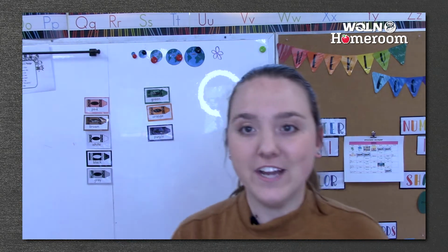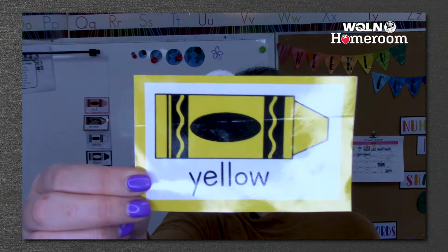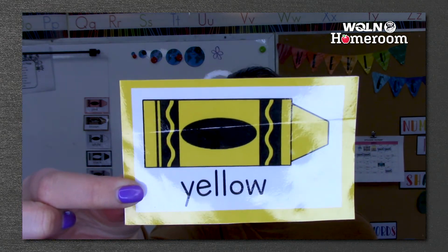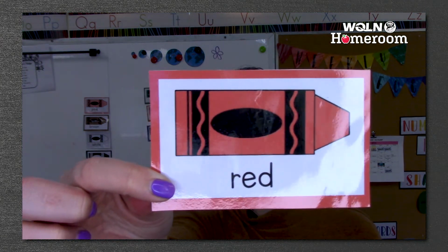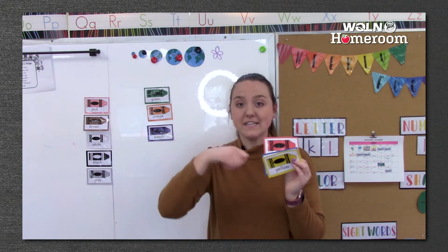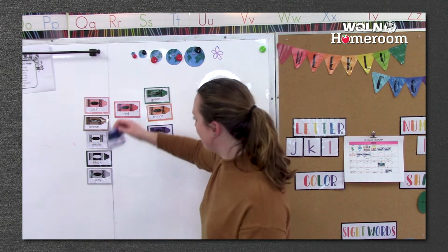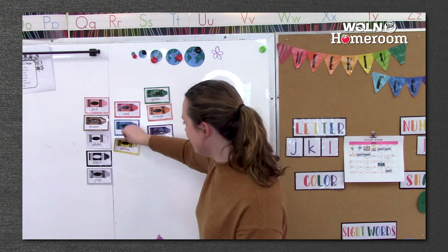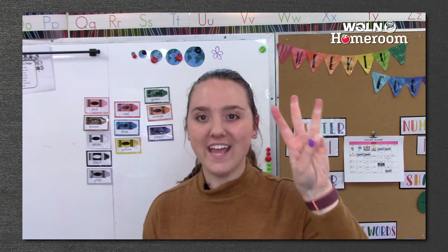The first primary color we have is blue. This is blue. The second one we have is yellow. This is yellow. And the last one we have is red. This is red. So our primary colors are colors that can be mixed together to make other colors. Can you tell me what the primary colors are? Good, red, blue, and yellow.